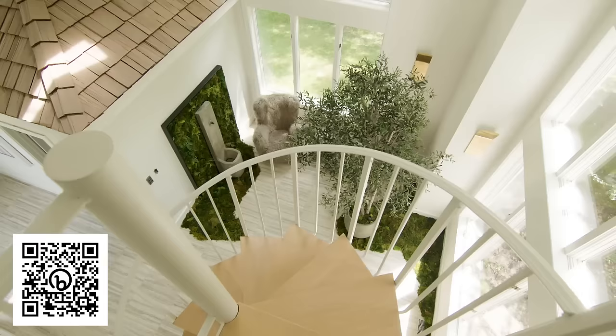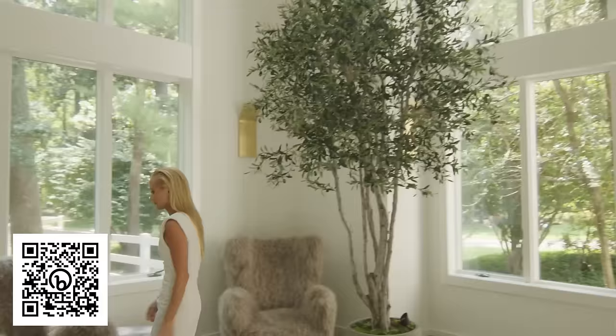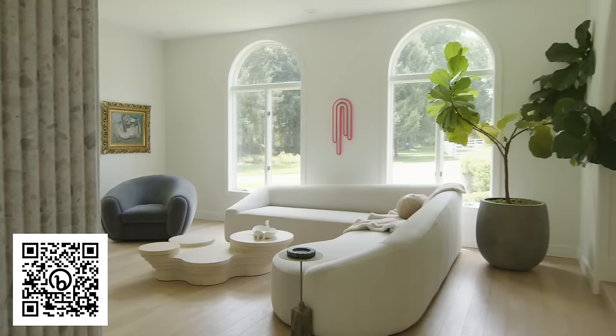I absolutely love it. It's porcelain. All my little kids are running in and out with their wet feet from our pool. I don't ever have to worry about anything with all the wear and tear. So this whole room was to be carefree, then earthy, and low maintenance.